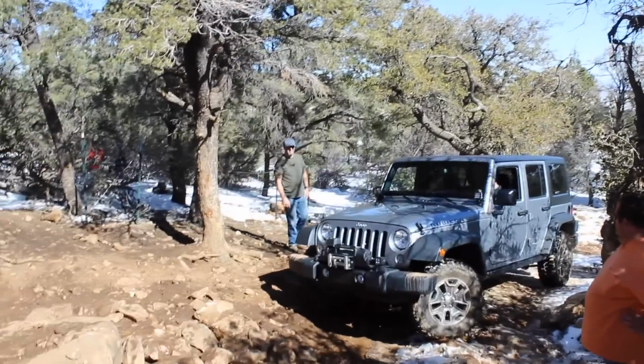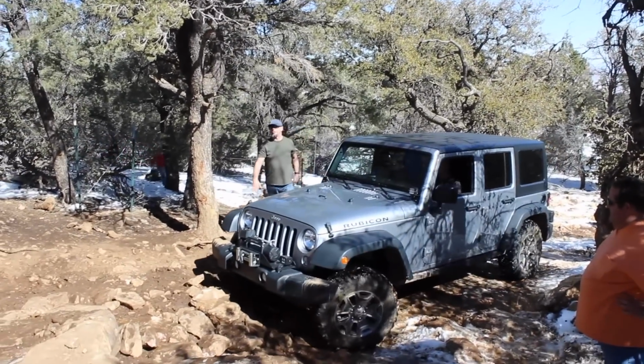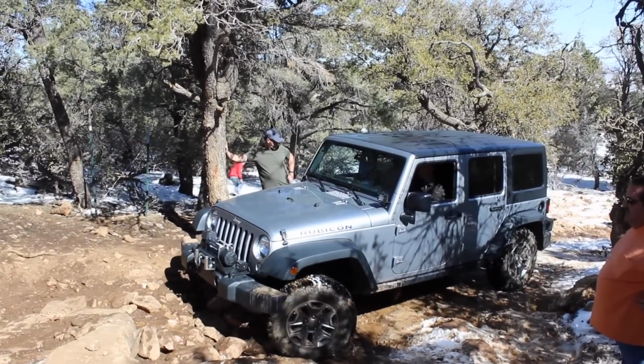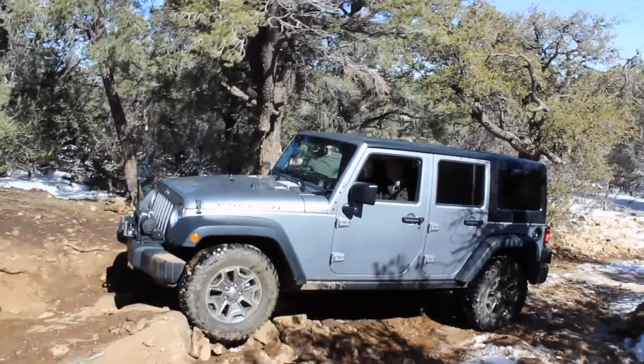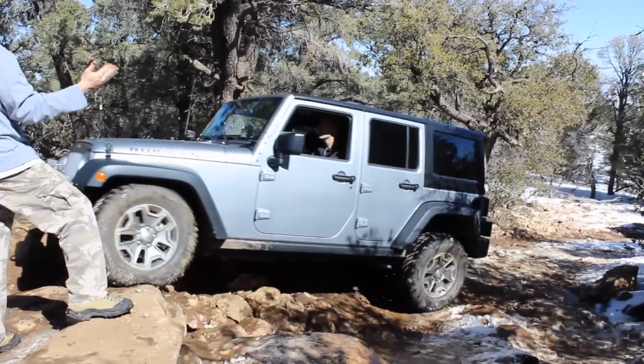This rocky section was going to challenge most of our driving ability because choosing the right line was the difference between moving forward or having to back up and do it again. Once again, our ground guide took charge and kept us out of trouble.